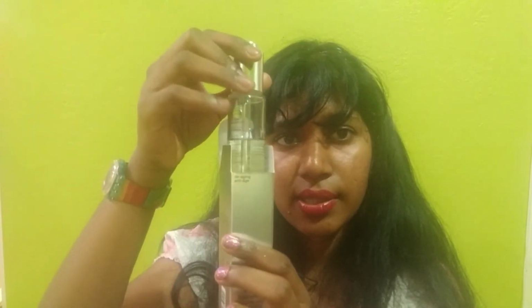The only downside is that I told you guys this is antioxidant rich, but do you see that the packaging is clear? Now antioxidants are actually light sensitive and air sensitive, so it needs to be packaged in a container which is opaque and airtight. But this is not opaque because it is in a glass container. So if you buy this, keep it in the box. And this is a very lightweight oil, and it helps very much with anti-aging.